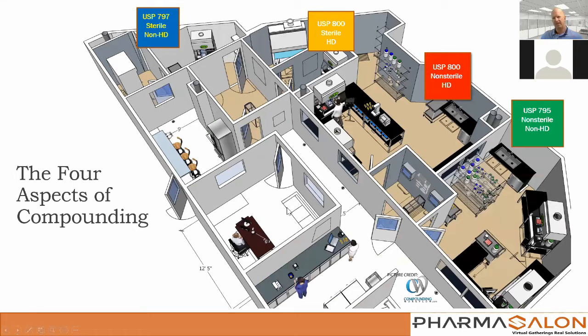I like to design my spaces, these rooms, in 3 dimensions, put people in it, put our chemicals, put our hoods in there. I think it really brings life to the projects and gets people excited. But this is a project that I recently did up in the northwest of the U.S., and it really brings life to those 4 quadrants. So our USP 795 area, non-sterile, non-hazardous. USP 800, non-sterile, hazardous. And we're going to get that air out with these low wall exhausts. We'll talk more about that.